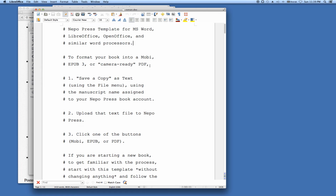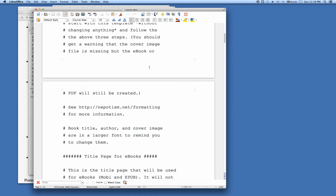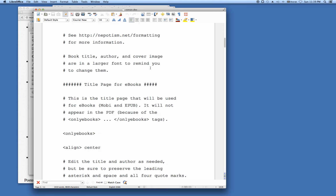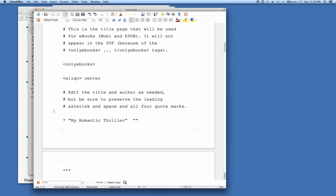Let's take a quick run through this template just to see what we have. First, we have a title page. The title of this book will be, well, let's don't call it My Romantic Thriller. That's just a placeholder. You're going to replace that with your real title. So let's change that. Now, notice that I'm leaving the quotation marks. Don't remove the quotation marks. Roman Seduction will be our title.